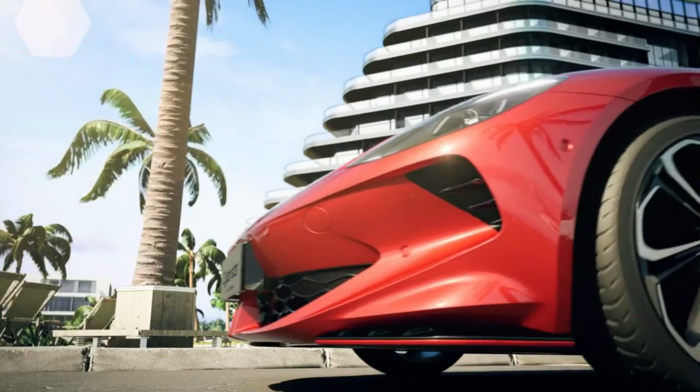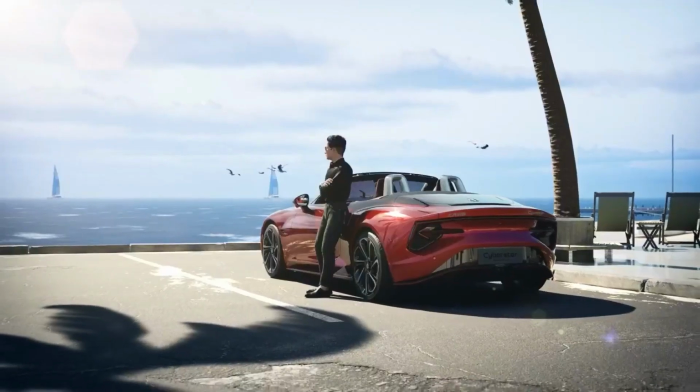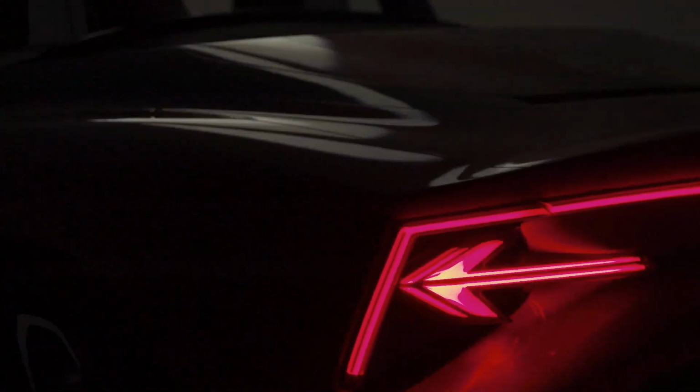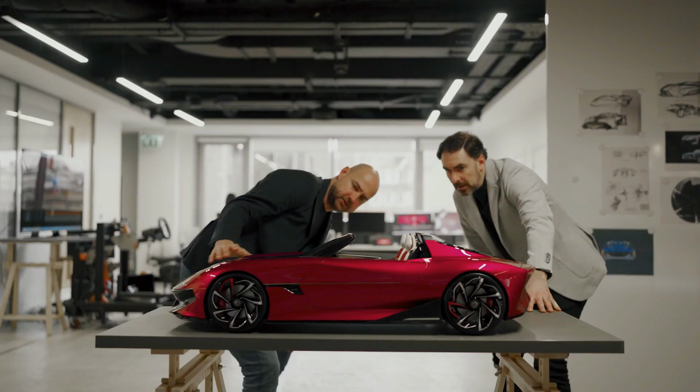As far as pricing goes, the Cyberster is obviously more expensive than MG Roadsters of the past. The European spec model will start around 55,000 pounds, which is around $70,000, so right up there with the BMW Z4, 718 Boxster, and Audi TT. However, in China, the car will cost around 300,000 yuan, which is only around 42,000 US dollars. Deliveries are projected to begin next summer in 2024.